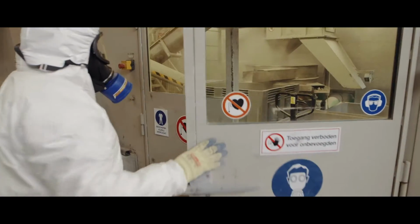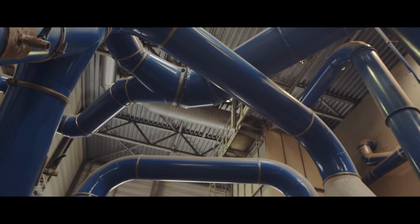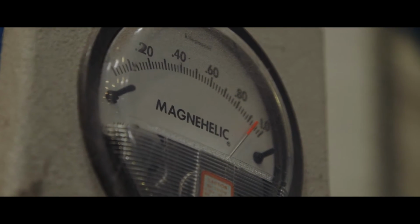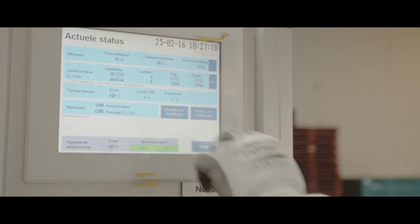That is why our facilities are all sealed. The processed air is continually extracted and cleaned. And by taking continuous measurements, we can ensure we don't exceed the maximum limit for mercury concentrations.